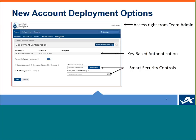You'll see here automatic approval to specify domain. So you can actually put in allowed domains where they can automatically approve devices. You can also select individual admins you want to notify. So instead of your entire notification admin team for every single user, maybe only your IT or technology team really needs to know about these approvals. Okay. You can see that right here, and we'll go through this a little bit more within the application towards the end of our session today.